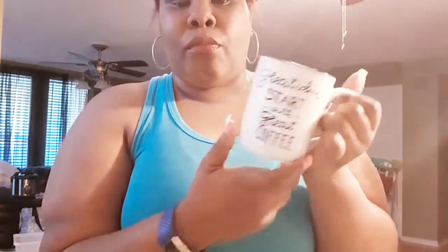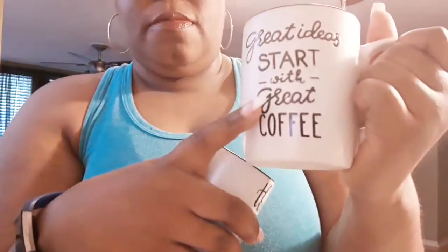Also got these cups from Dollar Tree. This one says, great idea, start with great coffee. And then the other one says, the best time to drink coffee is now. So I got this one. And so I do want to give a little advice or tip.